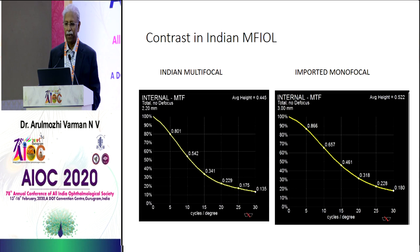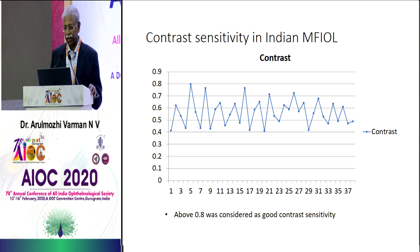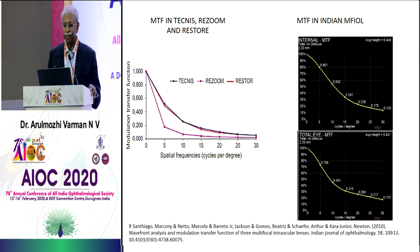The contrast sensitivity, again, trying to look at it is very, very subjective when you get it off from a patient. It's quite difficult even if you have the best charts. Look at the MTF curves. So the MTF curve of an Indian multifocal IOL, which is essentially a bifocal, is very close to an imported monofocal IOL. The gold standard of MTF to give you the best crisp vision would be one that you would get at the monofocal. We'll compare to the multifocal later. A contrast sensitivity in these remained high postoperatively. We look at the contrast sensitivity or the MTF curves of Indian multifocal IOLs from two different companies with the published data of the imported IOLs. They compare very favorably.